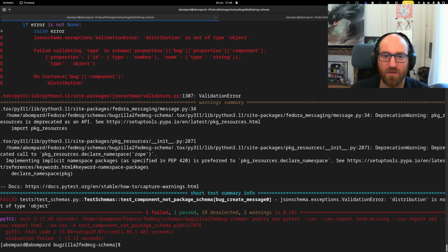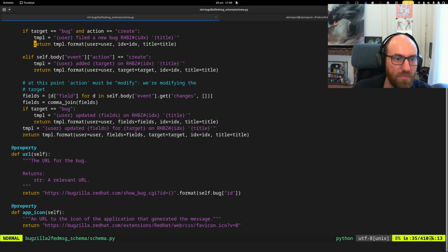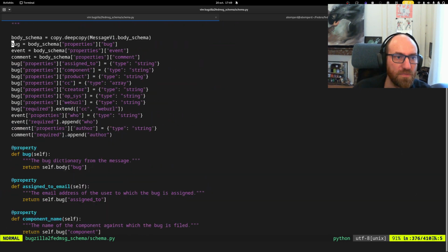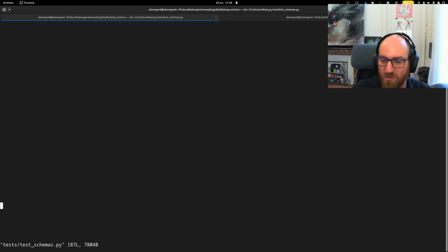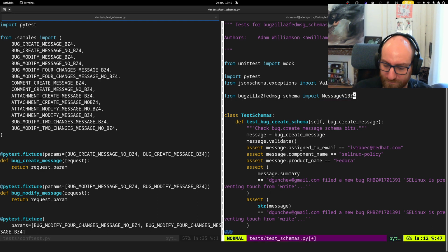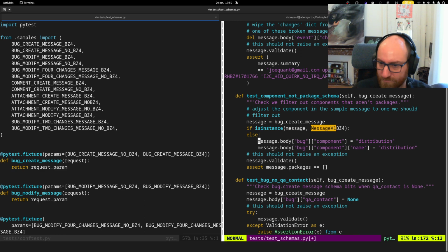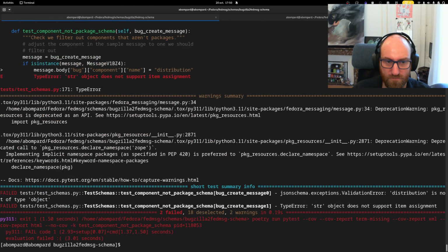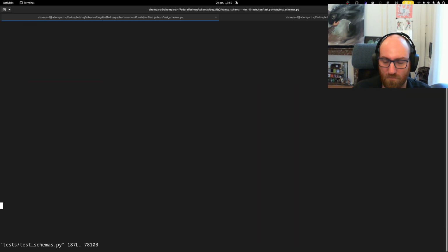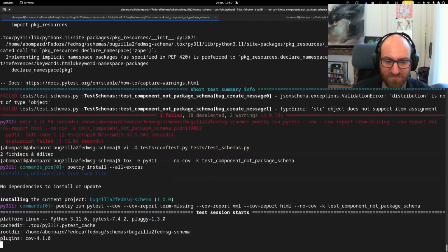Ah, that fails. Distribution is not of type object. Oh, wait, I may have made a mistake here. So I have a base message and then I have message v1 and message v1 bugzilla. Ah, yeah, that's an instance of message v1. So everything is an instance of message v1. That's why it fails. I knew it. That should make things work. Maybe I'm wrong. That was the other way around. Yes. Good.